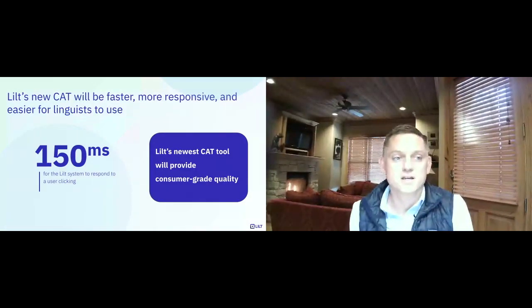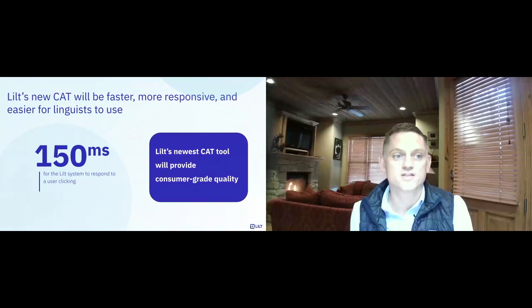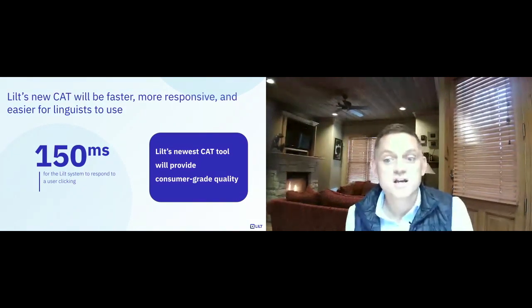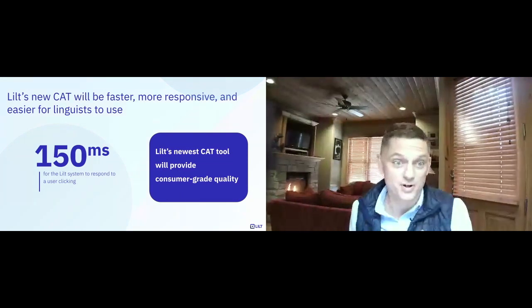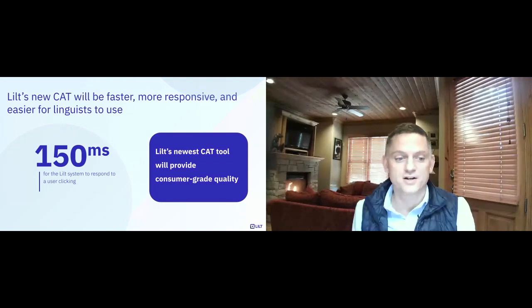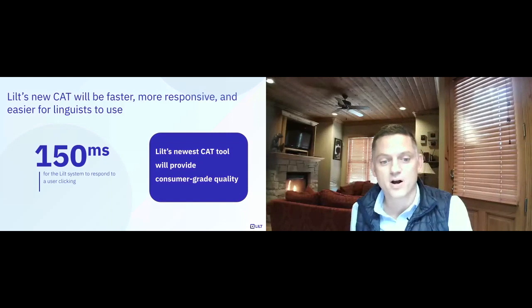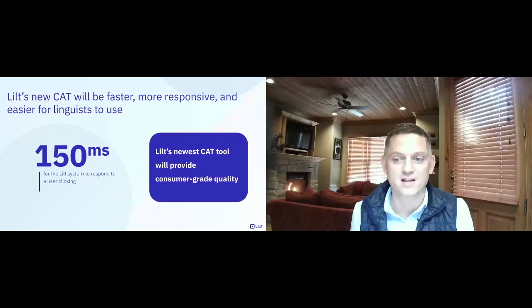Today we're announcing Lilt's brand new CAT editor. We've built it from the ground up. And the reason we did this is for translator effectiveness. So the way we think about effectiveness is both quality and productivity. This new CAT tool responds to translator interactions, whether that's working with the sidebar or clicking into a segment, within 150 milliseconds. This is consumer grade quality. We're really excited to demo this in just a little bit. Introduce Kara.